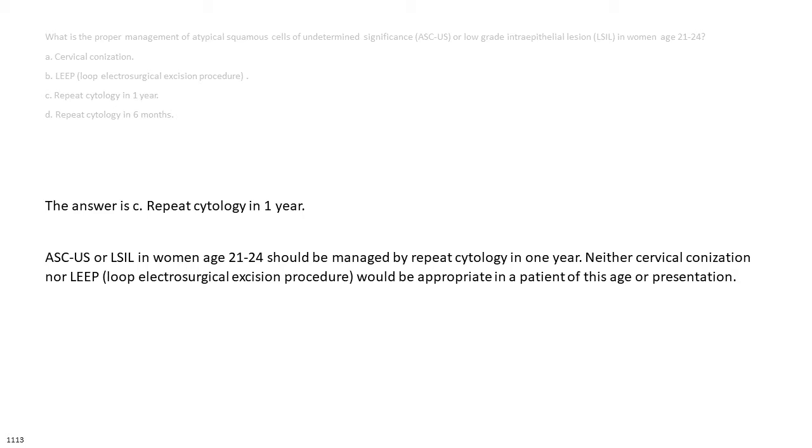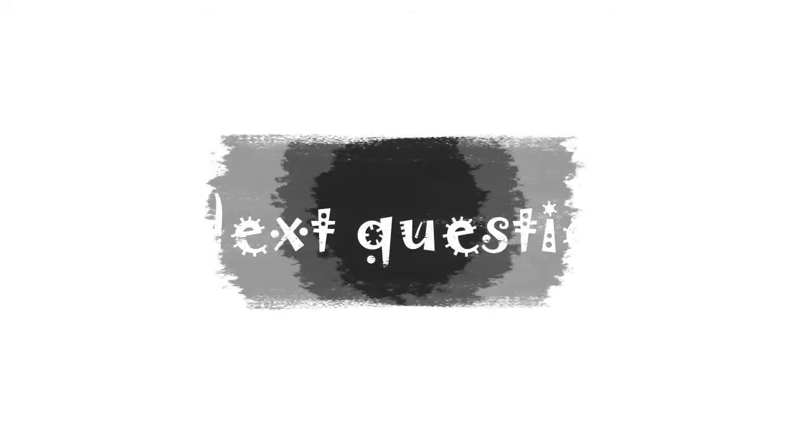ASCUS or LSIL in women aged 21 to 24 should be managed by repeat cytology in 1 year. Neither cervical conization nor LEEP, loop electrosurgical excision procedure, would be appropriate in a patient of this age or presentation.